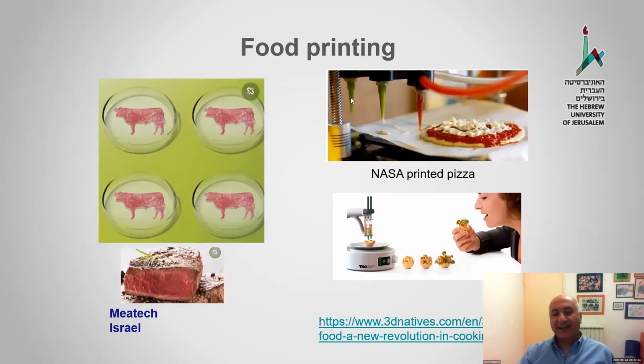I think this is a demo or proof of concept that you can make food by simple manipulation of the printing, sequential printing of the object. So there are already companies in the world who are selling printers that you can print chocolate, sophisticated food. I'm involved with a company called MeatTech that is aiming at printing meat or meat replacement by using tissue cultures. There's a company at the Hebrew University by Professor Braslavsky and Shoseyev who is making food replacement or meat replacement by mixing proteins and polysaccharides.